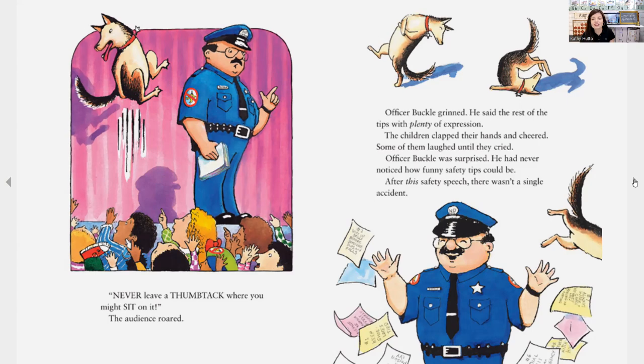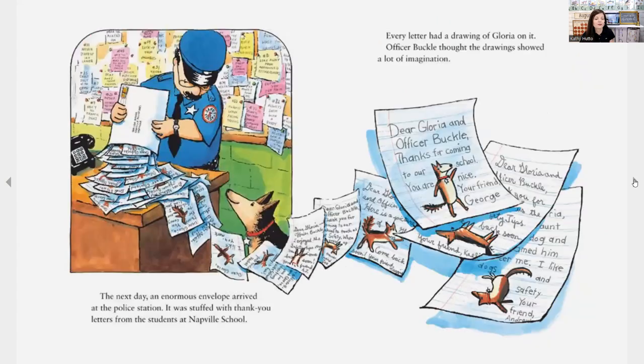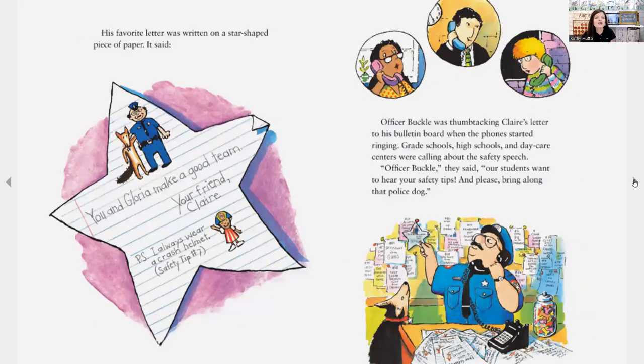After this safety speech, there wasn't a single accident. The next day, an enormous envelope arrived at the police station. It was stuffed with thank you letters from the students at Napville School. Every letter had a drawing of Gloria on it. Officer Buckle thought the drawings showed a lot of imagination. His favorite letter was written on a star-shaped piece of paper. It said, "You and Gloria make a good team. Your friend, Claire. P.S. I always wear a crash helmet. Safety tip number 7." Officer Buckle was thumbtacking Claire's letter to his bulletin board when the phone started ringing.